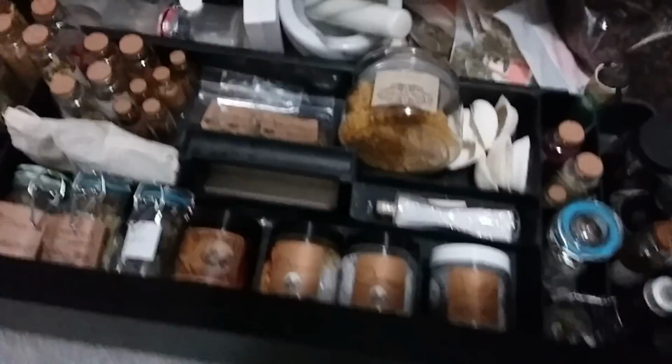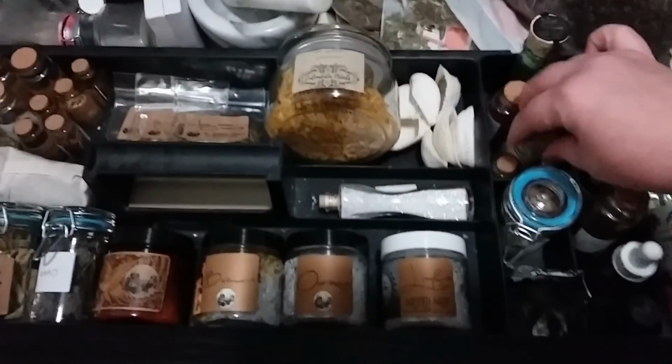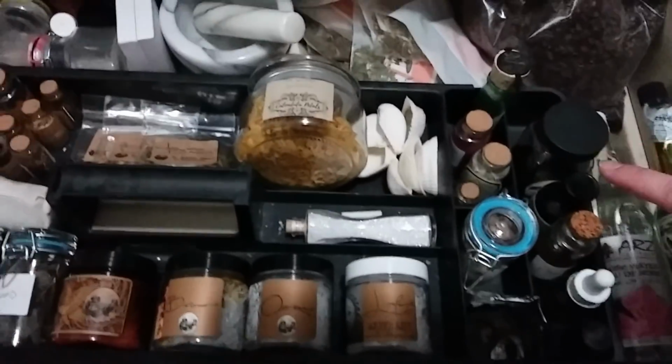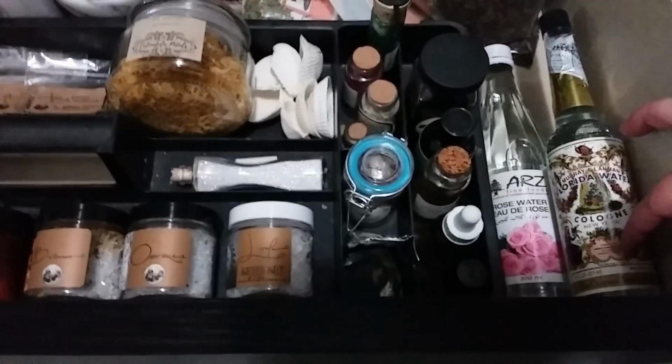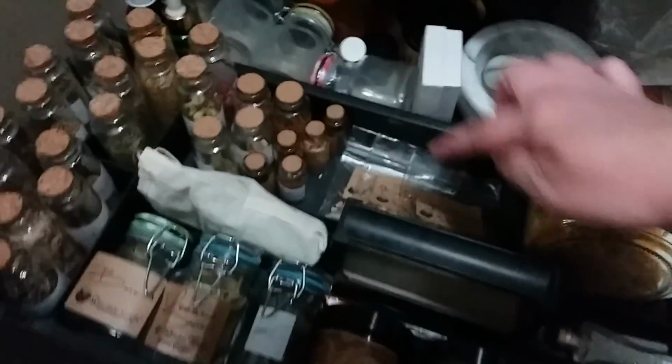So in here I have bath salts I haven't finished using. I have loose incenses and incense blends, resins, that sort of thing. Some spell ingredients, so I have some Florida water and some rose water in here. I also have all of my Witch's Moon herbs that I get. I rebottle these into these little bottles with corks. There's a few I haven't rebottled yet. But yeah, that is sort of my apothecary.